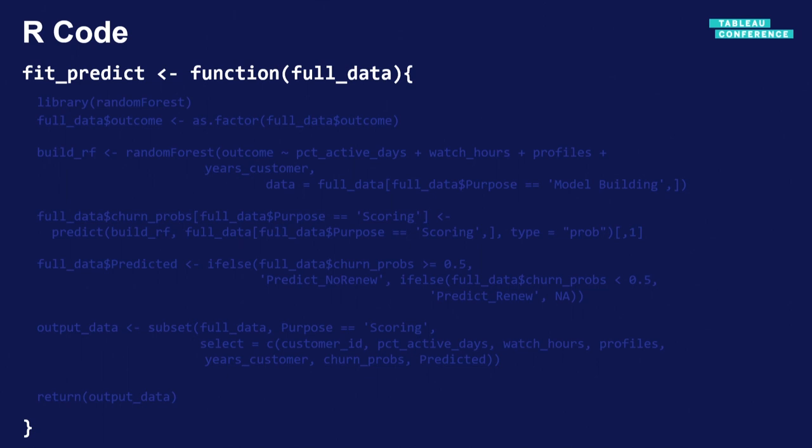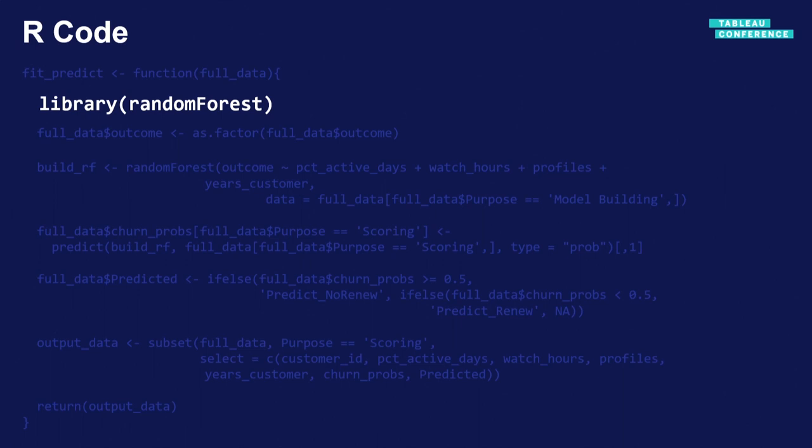First, we're creating a function. In this case, I'm calling it fit underscore predict. This is a function based off of that first data set, the final data set before this step in Tableau Prep. Next, I need to load in the library I want to use for this model. Again, I'm using the Random Forest model, so I need to make sure I'm loading in the library where that function lives. Before we do this, this package needs to be installed on the server that you're using. Since I'm using localhost, it just means making sure it's installed on my machine. But if you're using a remote server, which might be common, you'll need to make sure it's installed there as well.